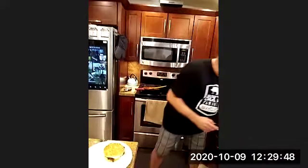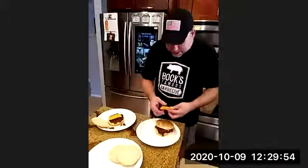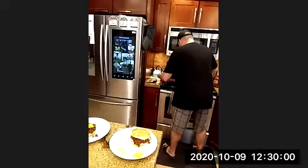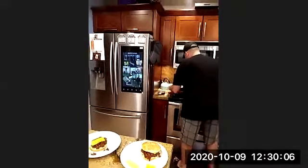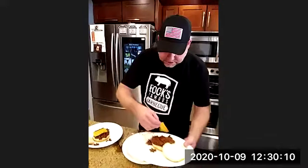So we've got our two sandwiches there. Throw on a fresh slice of cheddar, a fresh slice of cheddar. We got one more to go from Miss Brandy. Go. Fresh slice of cheddar from Miss Brandy. She doesn't like a lot of cheese, so she just gets a little one. I'm gonna have a piece. Want a piece of cheese? Oh yeah. Oh, fresh cheddar.